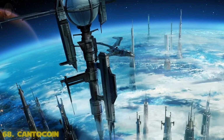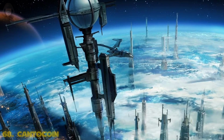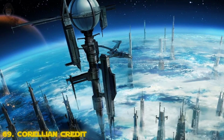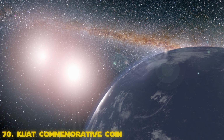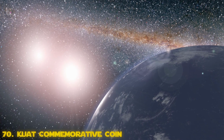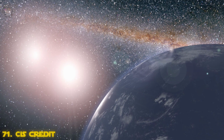Number 68, Canto Coin. These were one of the currencies used to play games in Canto Bites Casino, which we saw in The Last Jedi. Number 69, Corellian Credit. These were a form of credit solely used on Corellia. Not much else is known. That brings us to the big number 70, the Kuat commemorative coin. This was a special edition coin on the planet Kuat to celebrate the achievements of an important company, which was the Kuat Drive Yards. Number 71, CIS Credit.